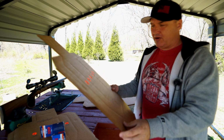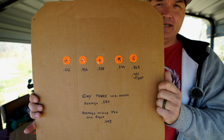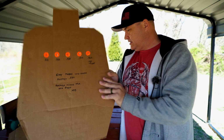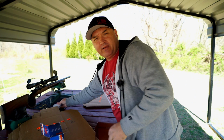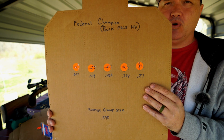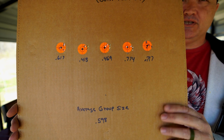Seventh place, this was a big surprise. This is Ely 10X, and this is a competition ammunition. This is one that you might take to a match, but this rifle just did not like it. Don't know why. These 22s are peculiar like that. That's why you got to get out and test and see what they like. And for giggles, we tested Federal Champion Bulk. This was truly bulk pack. It was a 525 round bulk pack of ammunition. It shot it pretty well.